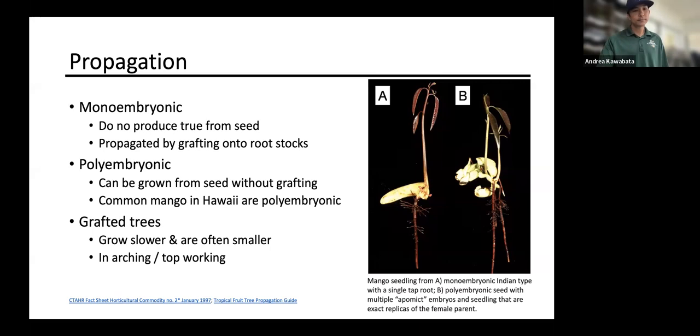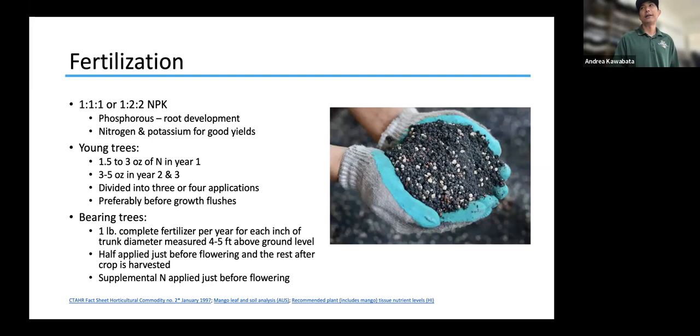So fertilization practices, you want to use a general 1-1-1, like a triple 16 or a 10-20-20 formulation. Your phosphorus is going to be important for root development and establishment, and your nitrogen and potassium are going to be necessary for good yields when your tree is in production. For young trees, you'll want 1.5 to 3 ounces of nitrogen in year one, and you up that to 3 to 5 ounces in year 2 to 3, and you'll split that over 3 to 4 separate applications throughout the year, and preferably before growth flushes.